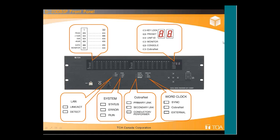Now we also have word clock indicators here. The word clock is going to allow us to provide synchronization between different DSP products. It's important to have synchronized word clocks so that all of our digital timings are in sync with each other. This will help prevent clicks and pops through the DSP chain if they're all synchronized together, all the clock edges. So we're going to show that the word clock has been synced up, whether that word clock is coming through the CobraNet or whether we're providing an external word clock.